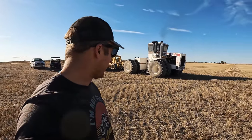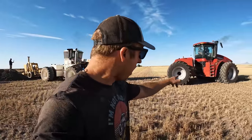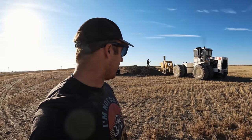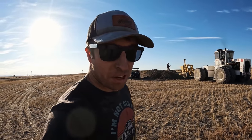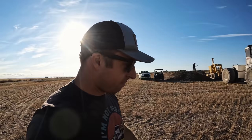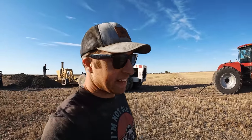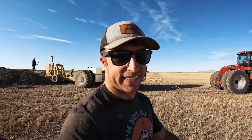But we also got brand new tires on everything, lockers on the Steiger. So it'll be really interesting to see how this goes. We'll talk more about the ripper in a little bit, but it's a neat machine. Benjamin's, Harry Benjamin, legendary Harry Benjamin, the one that made that model Big Bud. That's his brainchild. Pretty cool.